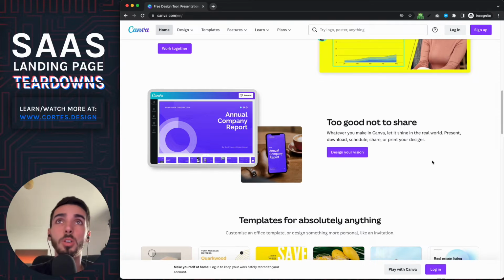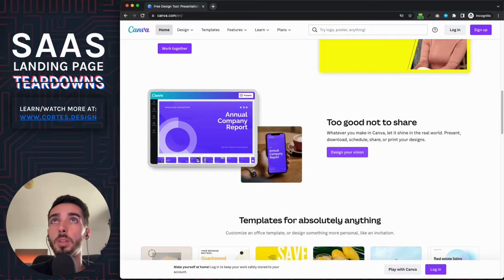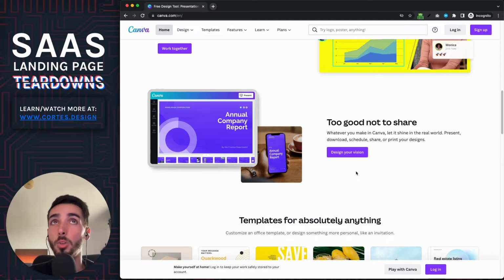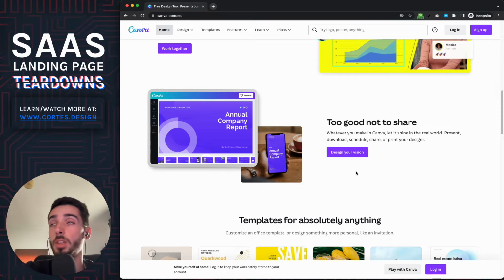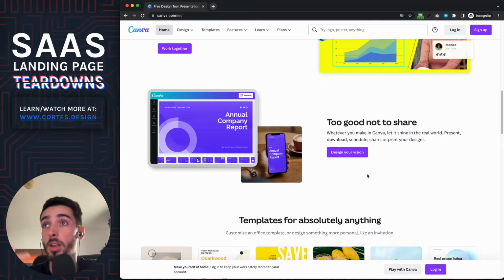Then they also show that you can share it, you can download it. Basically, what they should have done a little bit better here is say what kind of formats you can download it in, and what kind of inputs it accepts. Can I upload JPEGs? Can I upload PDFs? Can I use an existing design from a PowerPoint or something like that? So people can know how often they can use it and if they can start using it right now in case they already have something in progress.